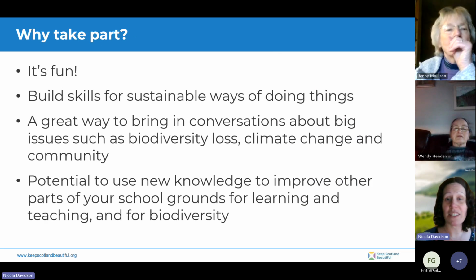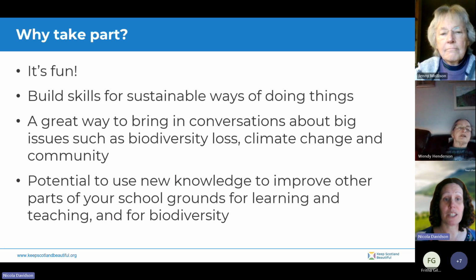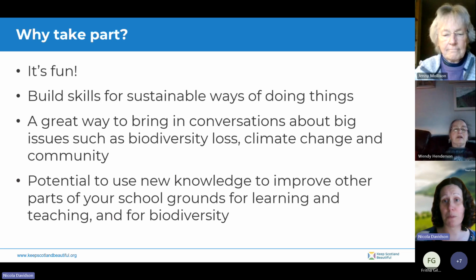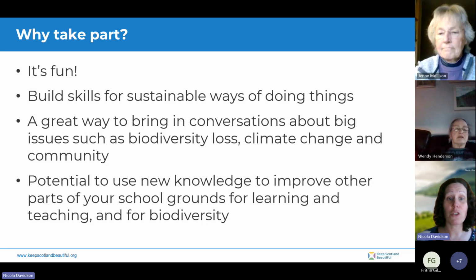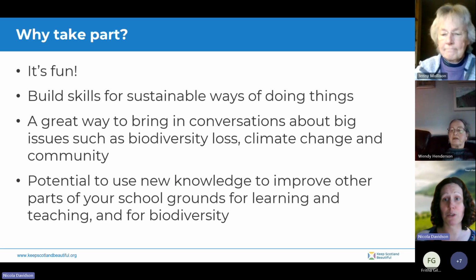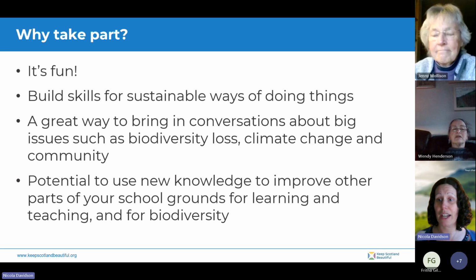So why take part? Big reason, it's fun. It's a really amazing, fun competition to take part in. It allows pupils to build skills for sustainable ways of doing things, particularly as there's a need for these skills as we go through trying to become more environmentally friendly as a country. It's a great way to bring in conversations about big issues such as biodiversity loss, climate change and community, whilst also doing something active to really help with these issues. And there's also the potential to use new knowledge to improve other parts of your school grounds for learning, teaching and biodiversity. It really helps as well with opportunities to get kids outdoors to do more learning, which we're trying to really encourage. And you can also use it as part of your application for an EcoSchools Green Flag Award. So if you're applying for a Green Flag Award, you can use Pocket Garden as part of that.